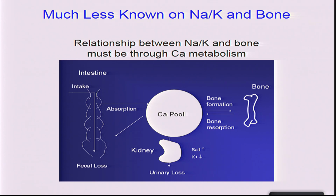And here you have sodium or salt and potassium right at the kidney affecting urinary loss. So ultimately it'll affect bone balance that way in opposite directions. So you have increased calcium coming out in the urine with increased salt and decreased potassium. And that's going to lead to more negative bone balance.